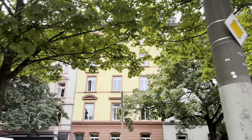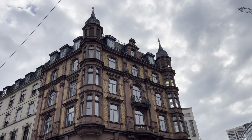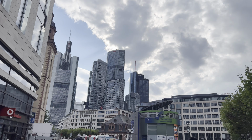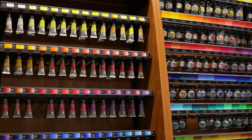On days when I feel a little overwhelmed and need some breathing space, I head to an art supply store. I don't even have to buy anything, though I usually do. Just being surrounded by brushes, papers and paints fills me with joy.